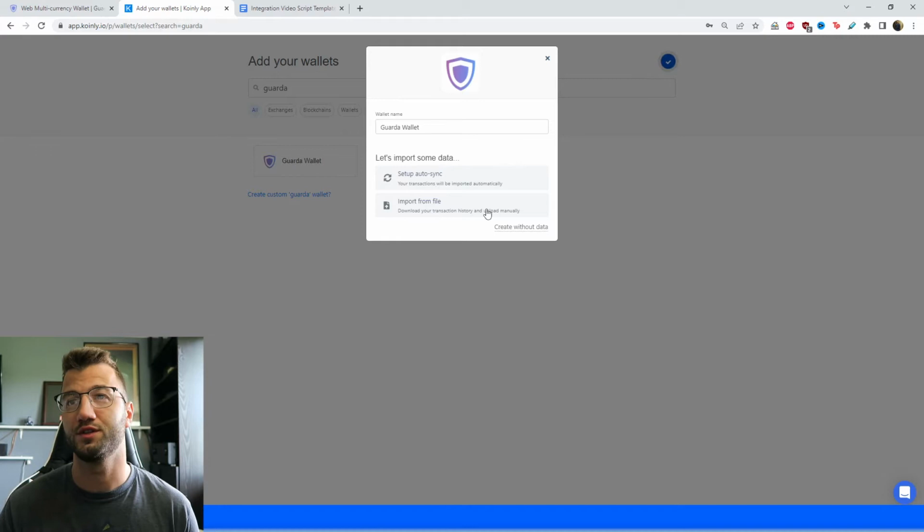The other option is to use the CSV file, which also isn't a great one. I think the auto sync is much easier because their file actually doesn't have a lot of information in terms of transactions and stuff like that. So I would strongly recommend using the auto sync, and I'll show you how to do that.